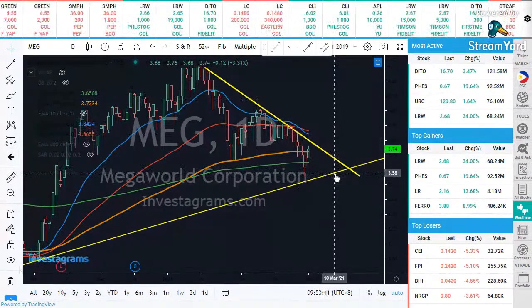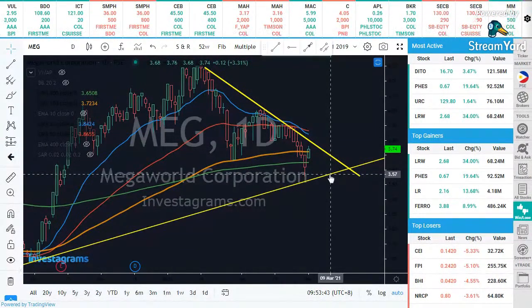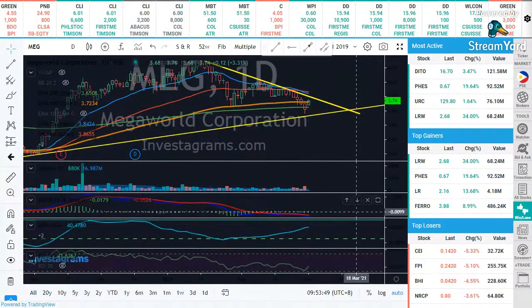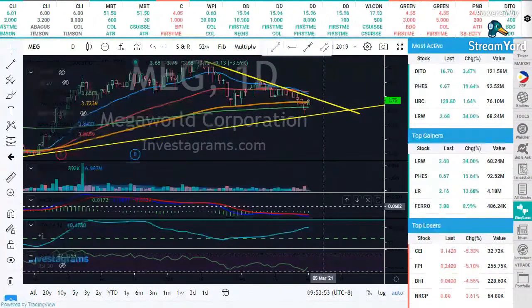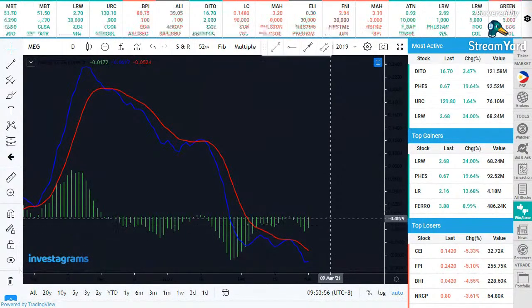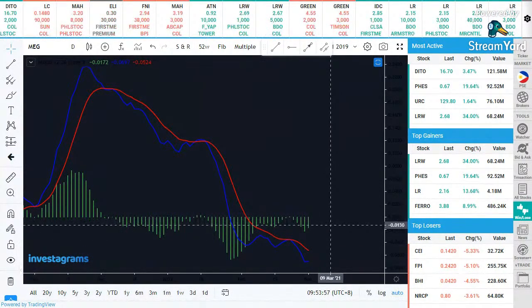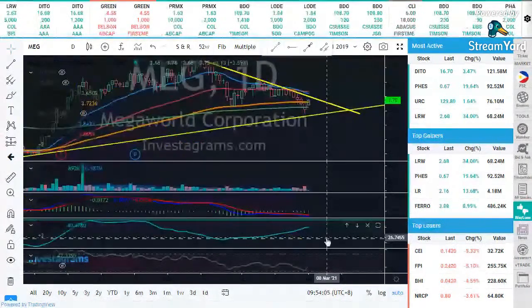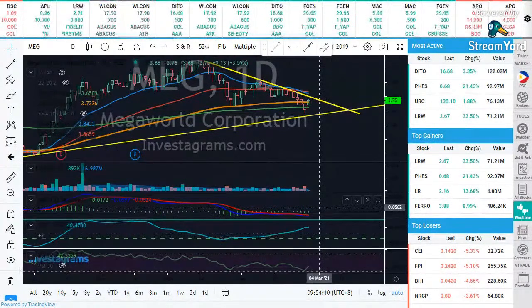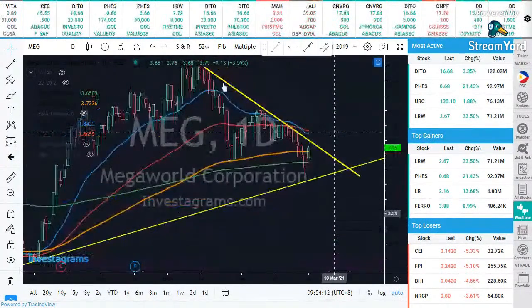So again, it is below the EMA 200 and all the exponential moving averages. And we will see MACD. MACD is still below the zero line. So still weak. The momentum is still weak. And you see it is above 25. So there's a strength, but downward strength. So we need to see this incline resistance na mag-break ni MegaWorld.